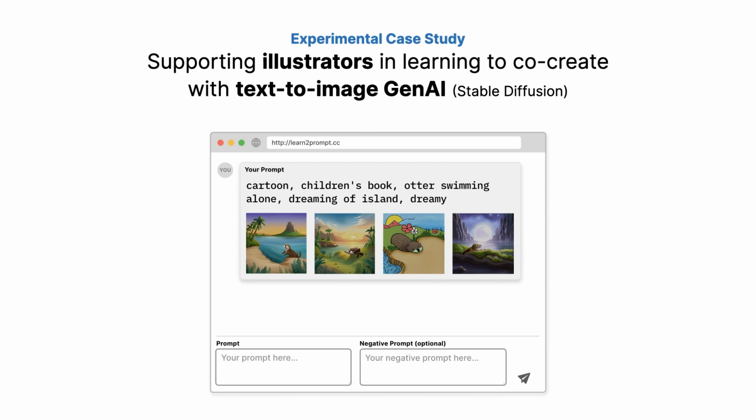To explore how this approach can be used to study and compare the impacts of different types of learning supports in the context of human-AI co-creation, we conducted an experimental case study. The study focused on supporting illustrators in learning to create images for a children's book using a prompt-based open-source text-to-image diffusion model in a chat-based web interface.